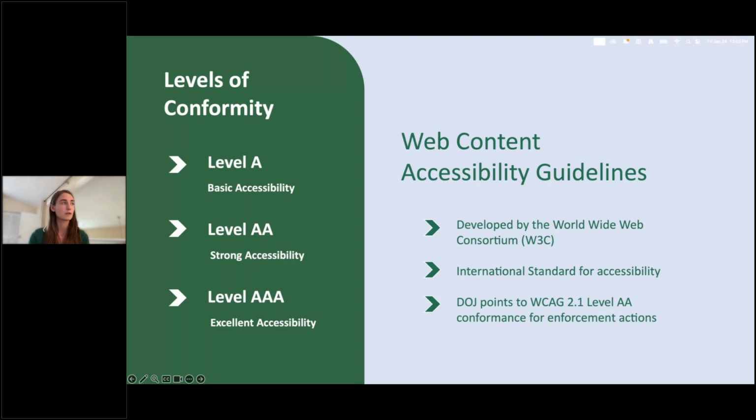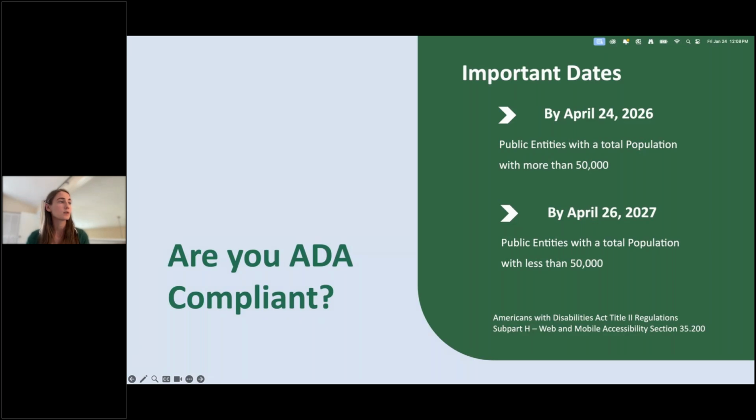So that is that. Some important dates to remember here are that by April 24th, 2026, all public entities with a total population of more than 50,000 will have to comply to these standards and regulations provided under the ADA Act. And by April 26, 2027, public entities with a total population of less than 50,000 will have to comply. And you can find more information about these rules and regulations in the Americans with Disabilities Act Title II regulations, subpart H, which goes over web and mobile accessibility, particularly section 35.200, which will go over these dates that I just mentioned here and give you more details about them.